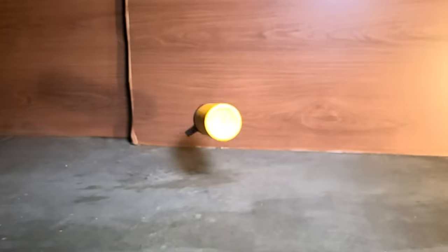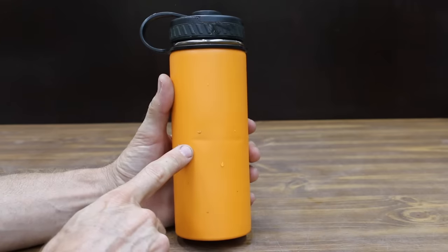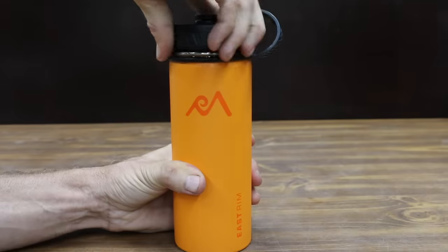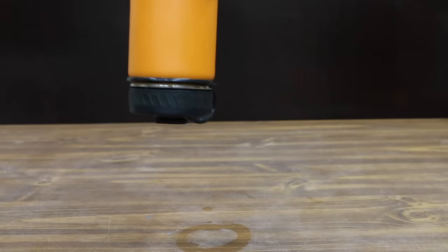The Eastrim survived without any issues. The Eastrim is also very durable. Very small crease to the side of the container. The lid did come partially off. Went ahead and unscrewed the lid and screwed it back on, and it's sealing up just fine.